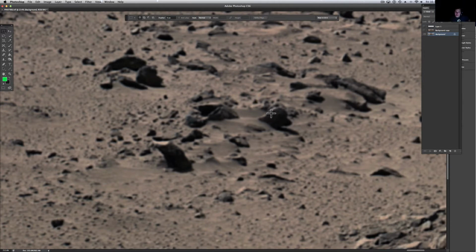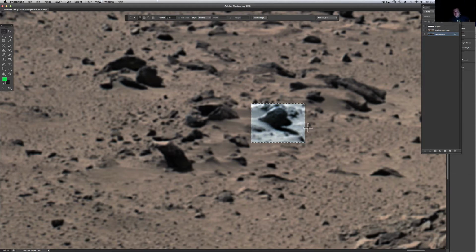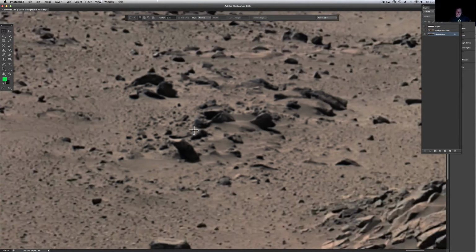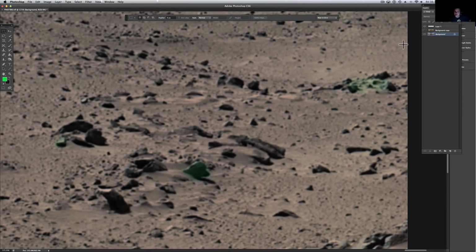The dog thing's pretty cool. This definitely looks like a statue, at least a silhouette of a dog statue. You can't really tell. Adjustments, auto tone. Well, you can see what looked like an ear in there too, an ear that's been carved. And then next to it here, you've got this interesting shape. But either way, let me put the colors back on and let's breeze through here real fast and take a look at some of these other things.